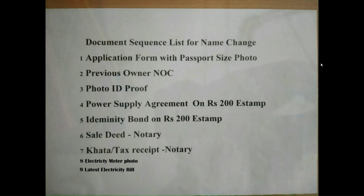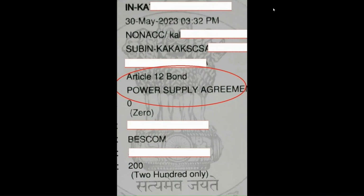The next documents required are the power supply agreement and the indemnity bond. They look like these. I'm showing you the snippets of the e-stamps that I bought. To purchase them, I suggest you go to the nearest offices, such as the registry office, or to a store that sells e-stamps.